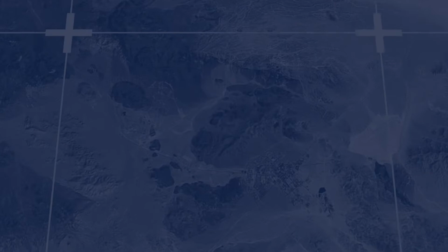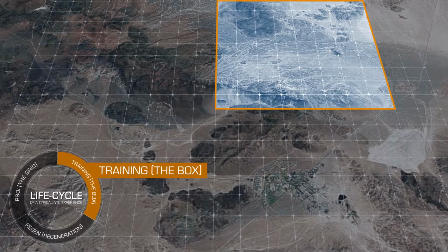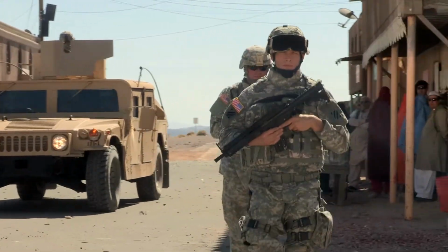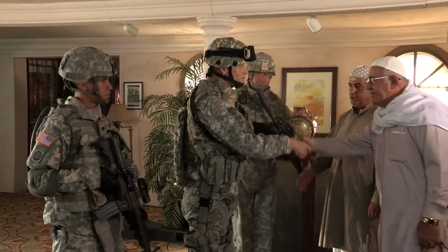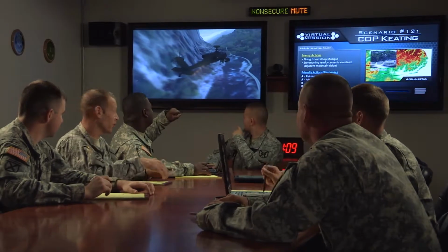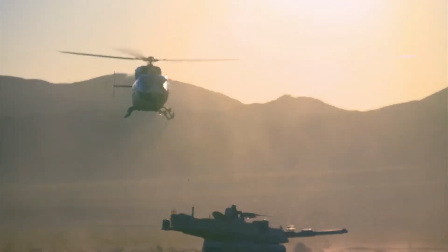In the middle of the Mojave Desert, far from civilization, the training area, known as the box, is where the action takes place. Training is executed in a battlefield simulated environment that includes civilians, media, host country representatives, guerrilla forces, provincial reconstruction teams, weapons of mass effects, and even war crimes.